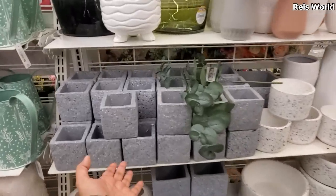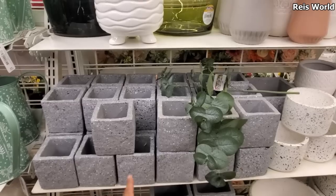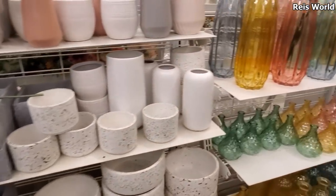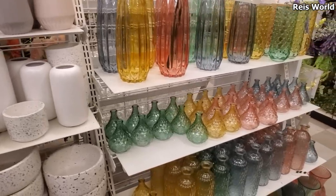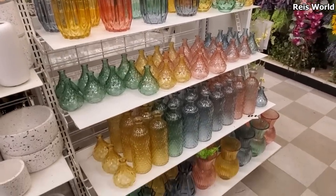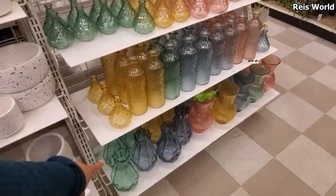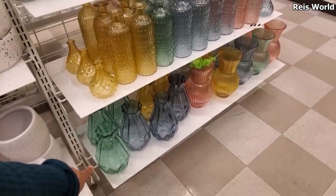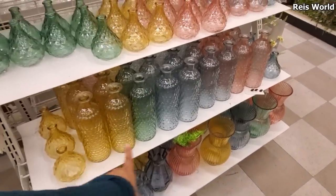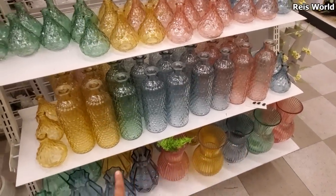I love the real cement though. I'm not gonna touch it, but I feel like that might be faux, not real. Yeah, it looks like plaster. It's plaster that's painted like that. Very, very pretty. Look down here, and you could find something like that in Marshall's too, in TJ Maxx. They have like a frosted type. Reminds me of Hobby Lobby and even Dollar Tree.